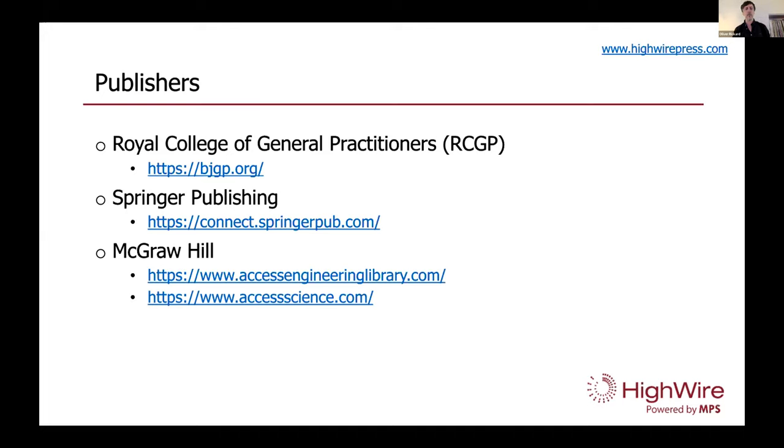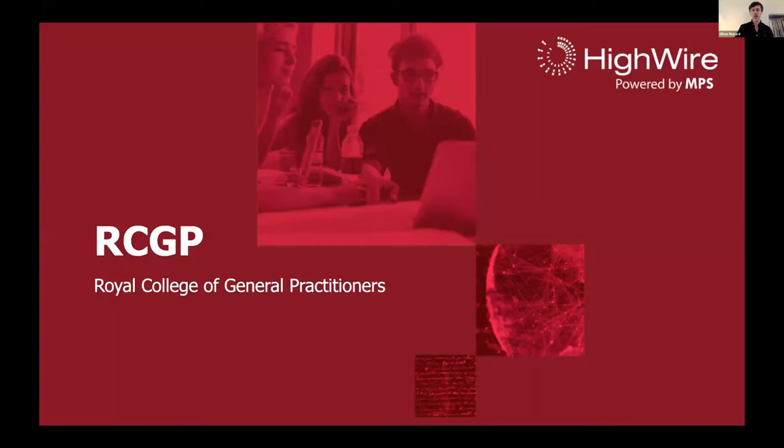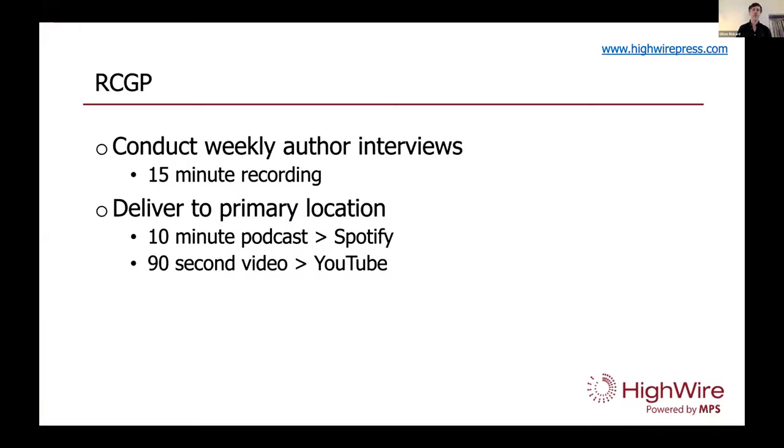And then for Springer, we've got a site that's got lots of journals and lots of books on a single site. And then for RCGP, we've got a site there that's a single journal on one site. So already we've got publishers doing different things and operating in different ways. So let's dive into the first one of those, RCGP. What do they do with video?